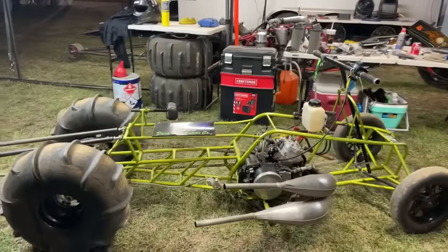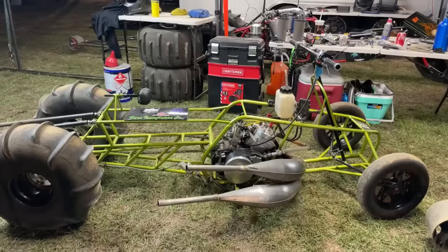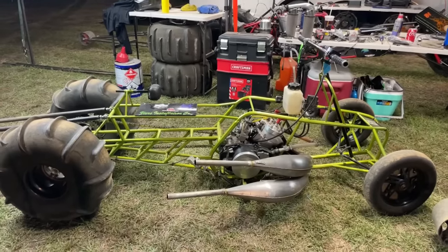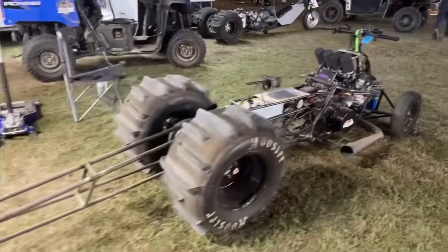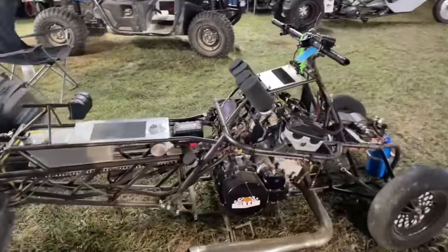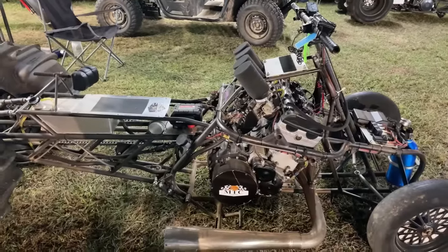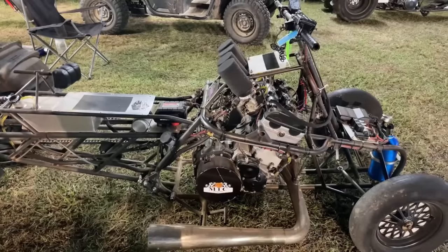Here's a closer look at some of the Sportsman quads as well. Twin cylinder, two stroke Banshee. A lot of them with Electron carburetors. This one looks like stock carburetors. This one with the Hoosier paddle tires. Where's Eric from MTC? A lot of drag racing components over here too. I've seen MPS, I've seen Voodoo racing components, I've seen MTC.